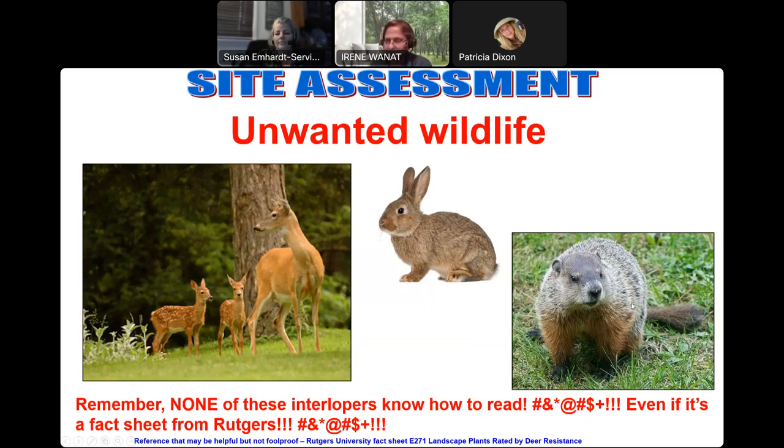I'm waiting for a list of plants that these animals will not eat, and I have yet to find one. However, with whatever those lists say, these animals do not know how to read, and it all depends on what area they're in and also what they have available to eat. There is a reference sheet that Rutgers has put out, and again, depending on the area where you live, what they say may not hold true.